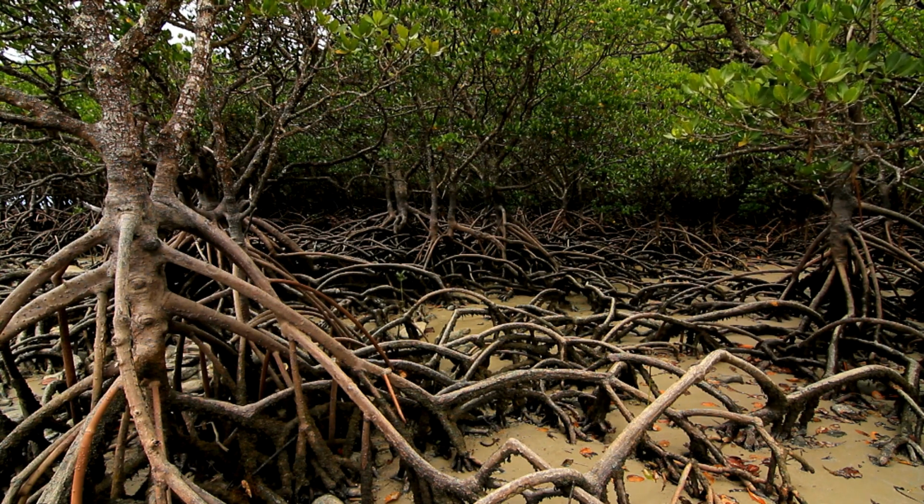Unfortunately, the accelerated disappearance of mangroves, especially in the Western Indian Ocean, poses a significant threat. However, protecting mangroves proves to be a cost-effective solution compared to building sea walls.